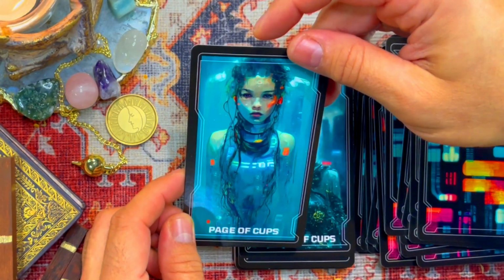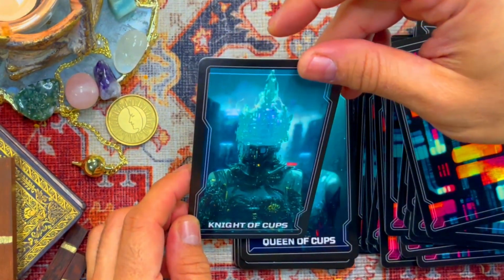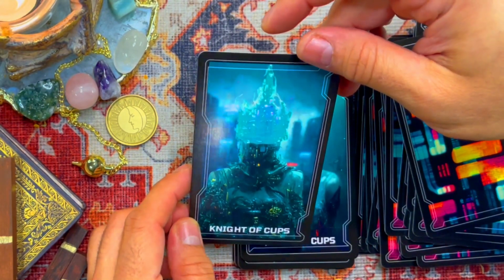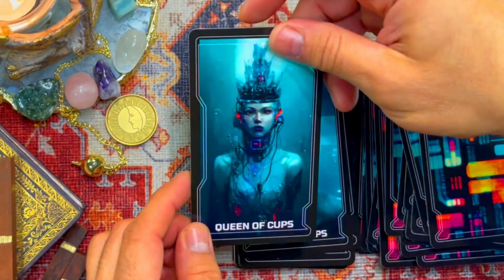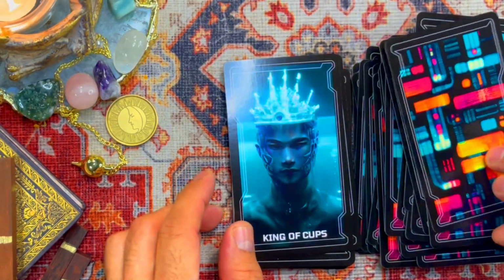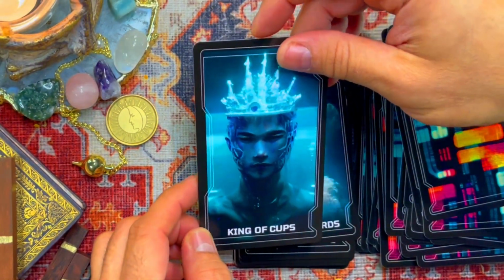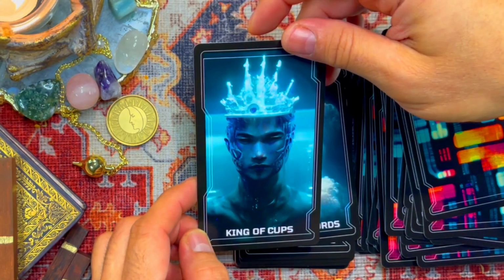Page of Cups. Beautiful. It's all blue. Knight of Cups. Queen of Cups. King of Cups. Wow, that's beautiful. Beautifully done.